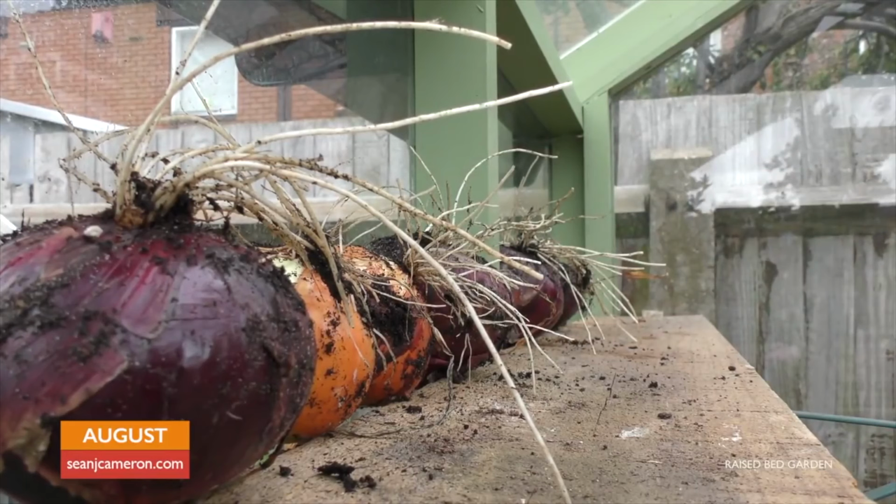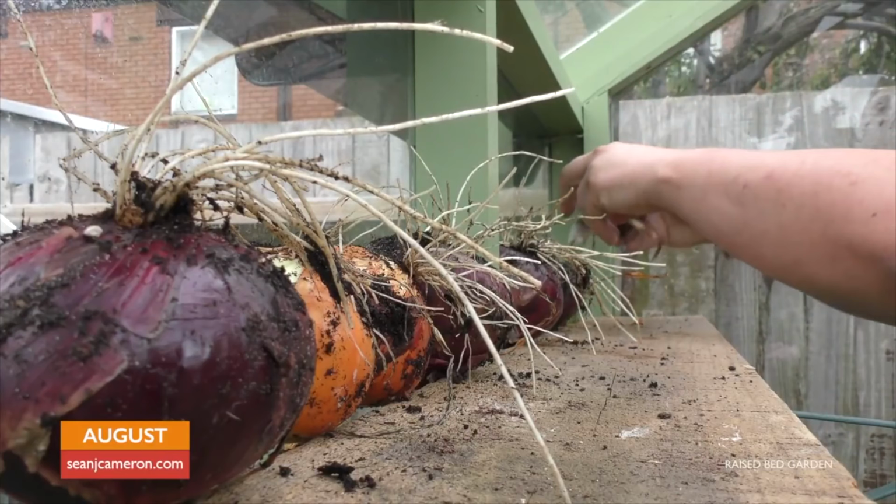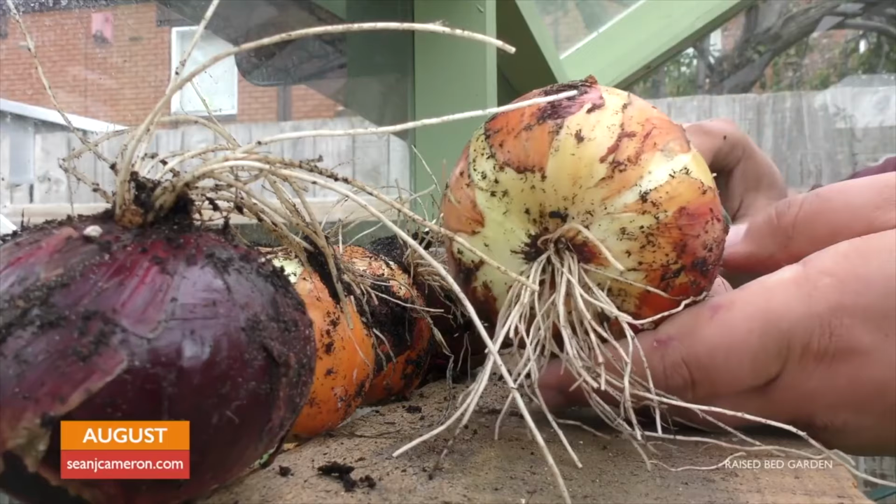I do prefer a red onion to a white one. The taste is a lot milder, and I appreciate that. But it's always good to show off a big one to the neighbours, isn't it? That's a prize winner, if ever I saw one.